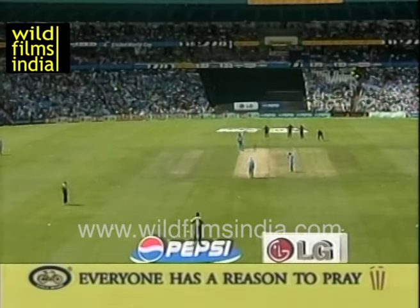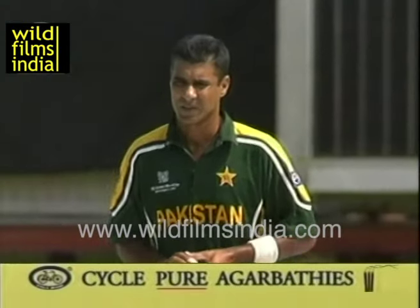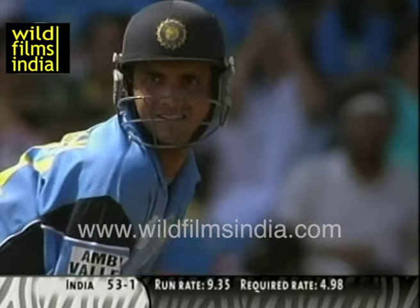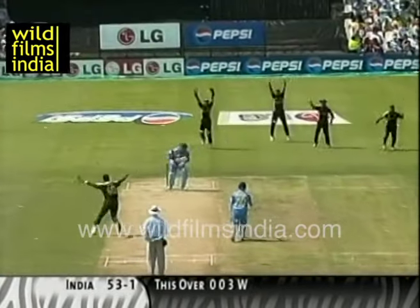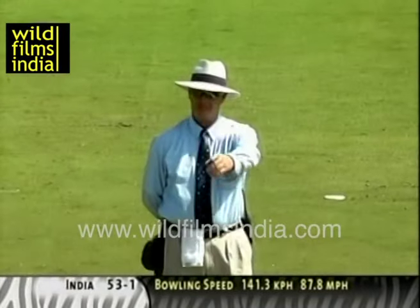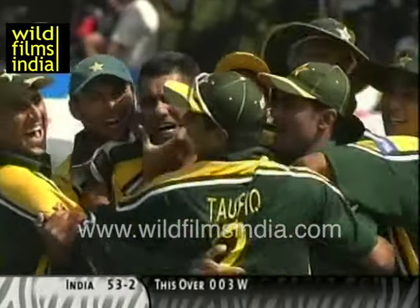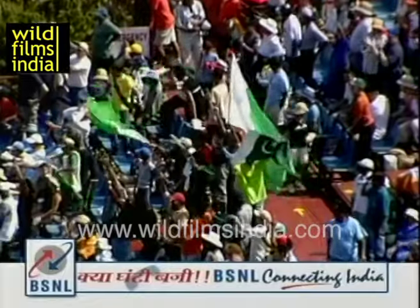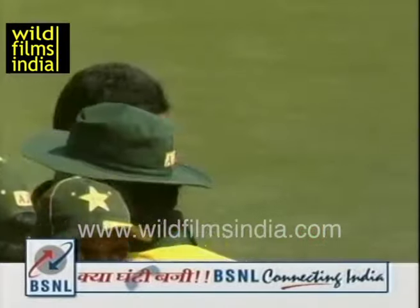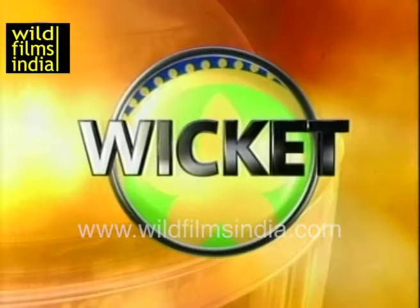And now 3 slips in place. Pakistan on the attack. Wrapped on the pads. That is close. Easily picked up. That was always going to be out. Caught on the crease. A double break here for Pakistan, and they're right back in it. Fantastic piece of bowling from Waqar Younis. Now he had positioned an extra slip, 3 slips in place.